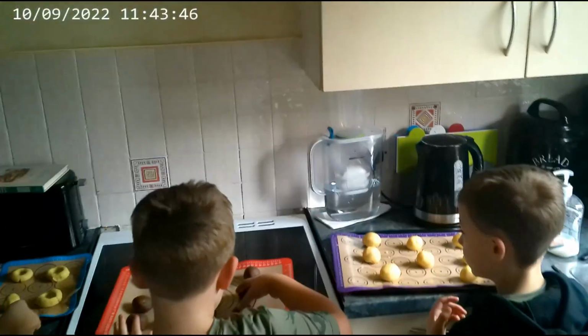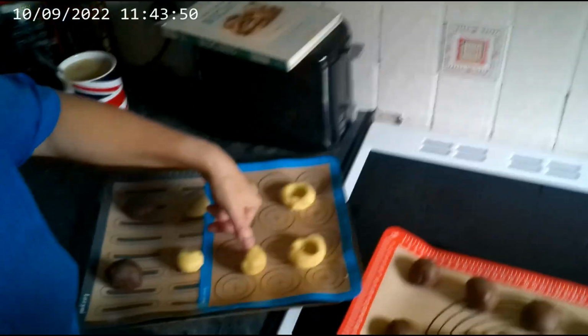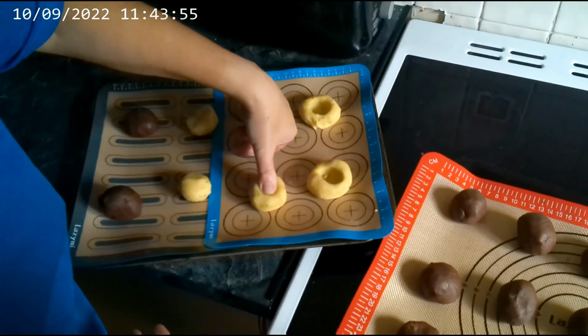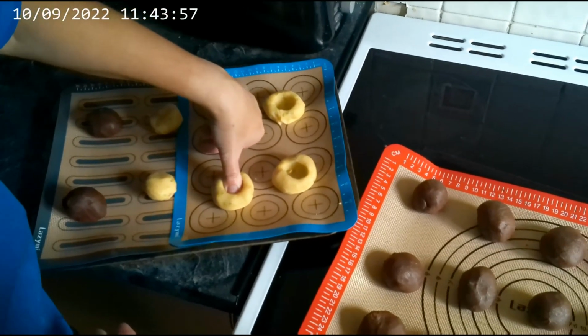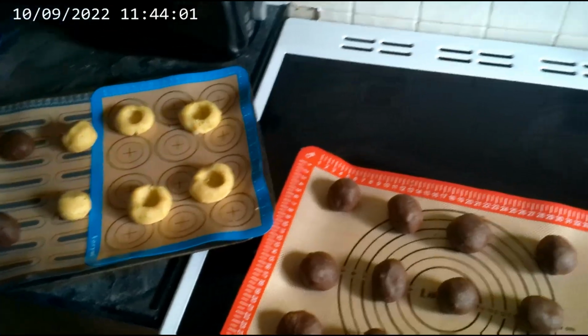So next we have to put the thumbprint in. So watch how I do this then. Are you ready? Are you watching both of you? So 1, 2, 3 and down. Just gently. Because where our thumb's been, that is going to be where we put the filling.